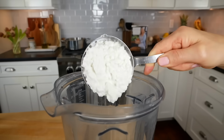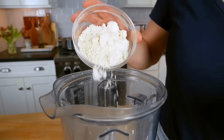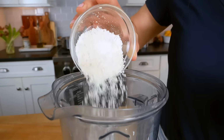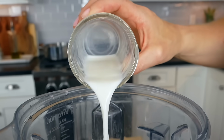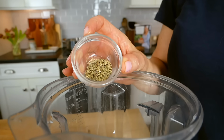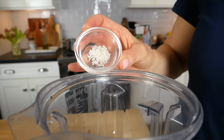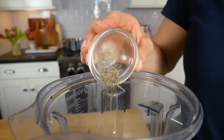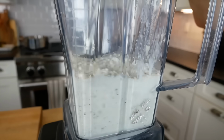Into a blender, I'm adding 1 cup of cottage cheese, low fat or full fat would work, a 1/2 cup of freshly grated Parmesan cheese, and a 1/2 cup of milk. Okay, that's the base. I'm using an organic 2% milk here, but if you wanted it to be even richer and creamier, you could certainly do a full fat milk, or you could even sub in a coconut milk if that's your preference. Then I season this with a 1/2 teaspoon of Italian seasoning and a 1/2 teaspoon of garlic powder, a little bit of sea salt, some black pepper, and then blend it up. That's all you have to do, and your sauce is ready to go.